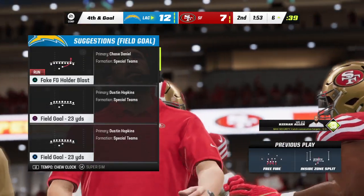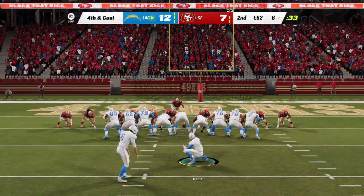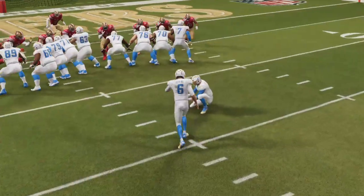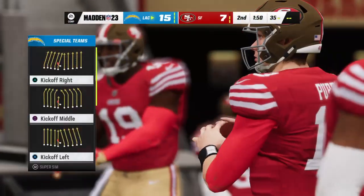Accept the penalty, of course, and push the offense backwards a bit. Herbert jogs off, and out comes Dustin Hopkins to take this kick for LA on fourth down. Hopkins' kick is good, and that now makes this a 15-7 game. So no problems at all on that one.